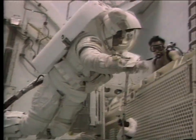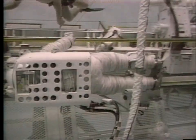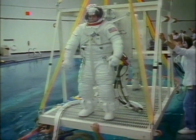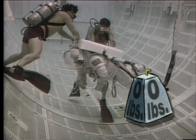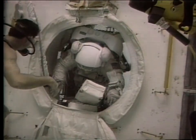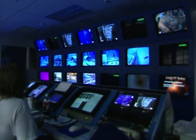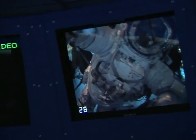Underwater, the astronauts work in areas built like a spaceship. Here, they learn to move around in their spacesuits. On land, a spacesuit weighs almost 400 pounds. But underwater, it weighs nothing, just like in space. Divers are there for safety. And team leaders in the control rooms monitor the entire operation. Okay. That's what this is for, trying to figure it out.